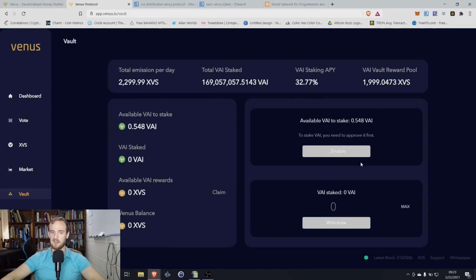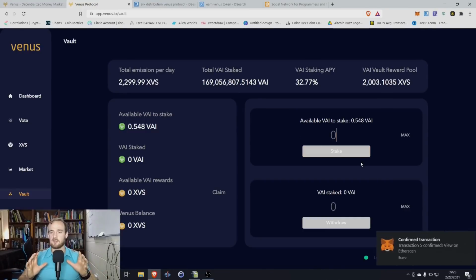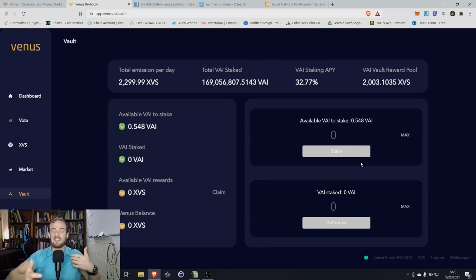So we're enabling VAI, and this is the thing that I like so much about Venus. Everything builds, right? So we deposit simple crypto. We begin earning interest on that. We mint VAI, right? We can then stake the VAI. So there's a lot of ways to increase our earnings.